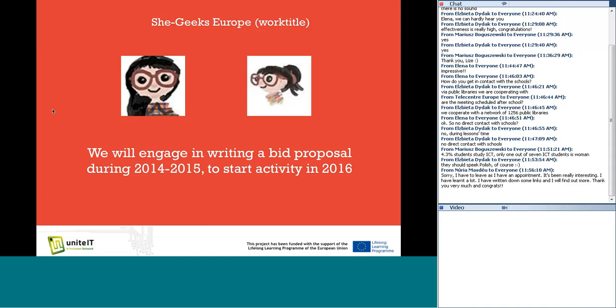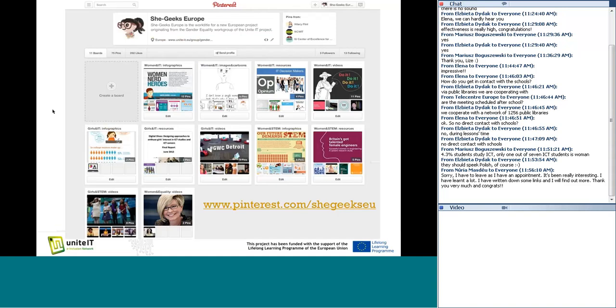Yes, this is our first sketch for the mascot. Maybe it's also a stereotype. Very difficult. Yeah, geeks wear glasses. Yeah, this is a stereotype, I know, but it's just a working title for the moment, so we are collecting material.